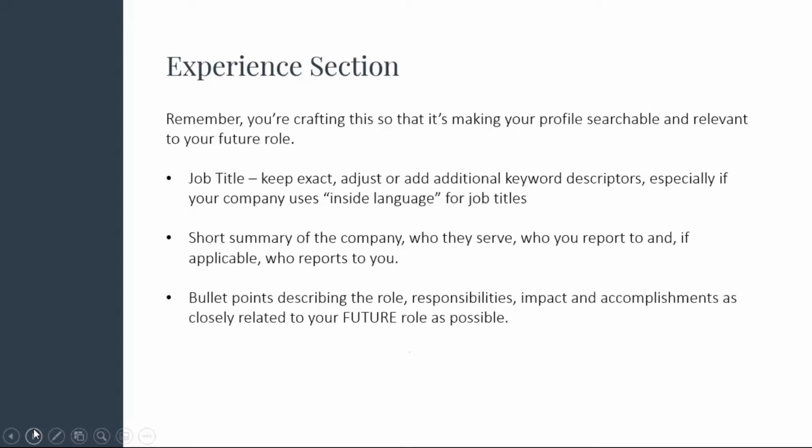All right, remember, you're crafting this so it's making your profile searchable. The job title. This is a really interesting area of your experience section because, as you might think, you're typically putting in your exact job title that you have at your current company. Now, you can keep this exact job title, but you could also adjust it, or you could add additional keyword descriptors if you want to. Again, thinking about what is it that someone's looking for.